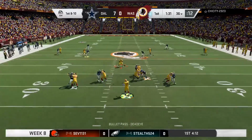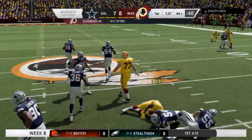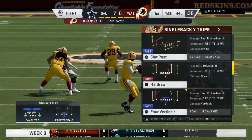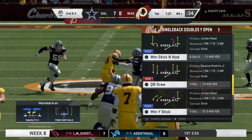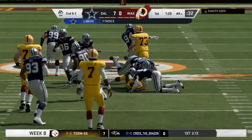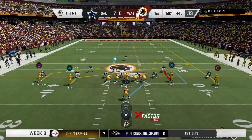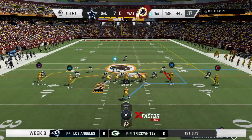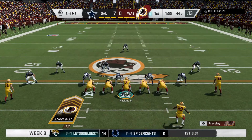Haskins looking to throw on 1st down. Dumps it off for Geis. And the result here, a pickup of 8. Leaves him with 2 to go on 2nd down. And a nice gain and a broken tackle along the way, and really we shouldn't be surprised, should we? That's what runners do, especially the best ones. They break tackles and gain extra yardage. Facing a 2nd and 2 after that last catch, good for 8 yards.